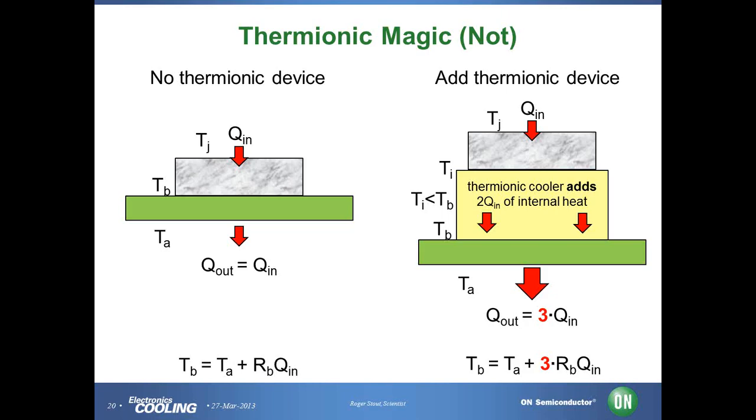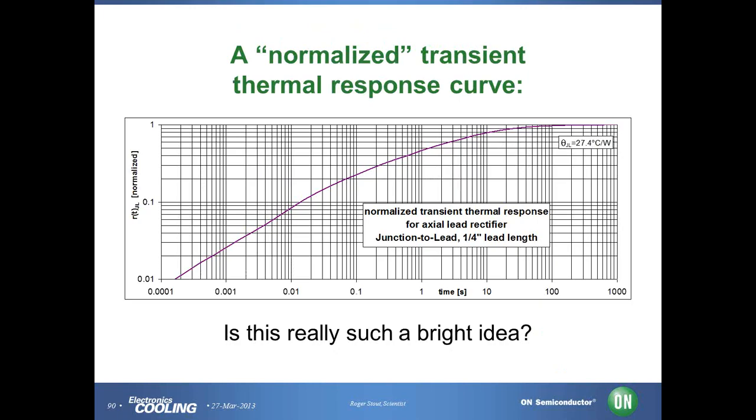Here's a question on thermal response curves. I didn't understand what you were getting at with these normalized transient thermal response curves. Can you be more clear? Yeah, let me try again. I'm going to zip up to, see, that was slide 90 here. Let me find that. Unfortunately, I didn't really have time to do this justice. It was mainly just one of my pet peeves.